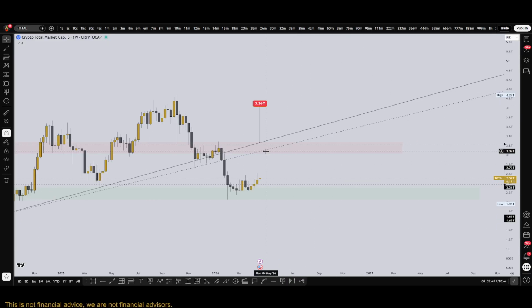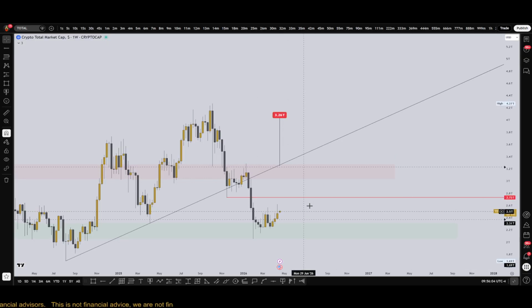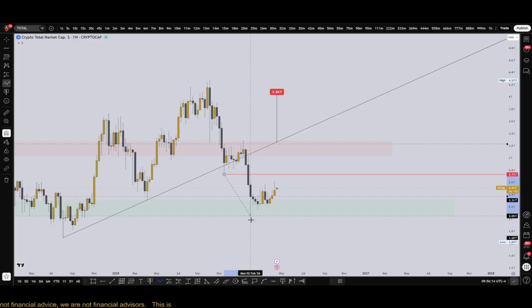Okay, so for us to reach this upper level, guys, is pretty straightforward. As a matter of fact, if you look at it from simple support and resistance, this level right here has been broken without a retest. So if you want to be super conservative, guys, we are looking for $2.73 trillion, which, in my personal opinion, is something we need to watch out for, because what could also potentially happen here is the formation of a structure that looks something more like this in preparation for a revisit towards all-time highs.